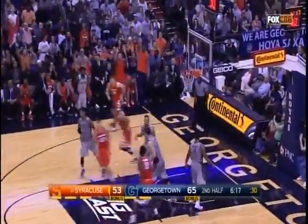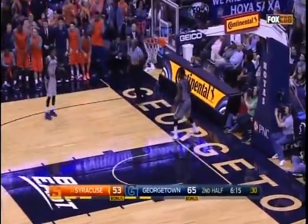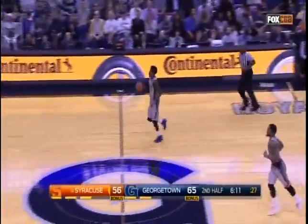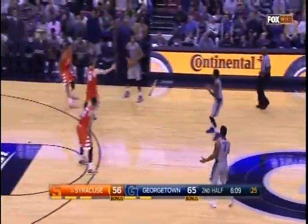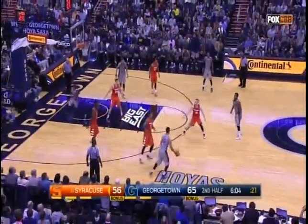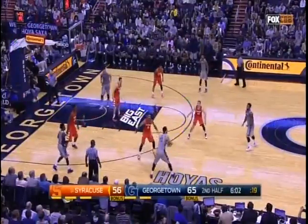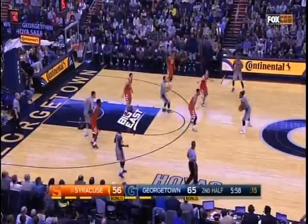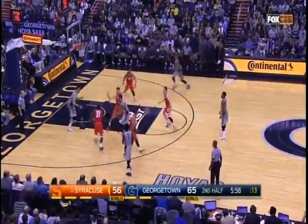Cooney for 3. The lead back to single digits. Over 6 to play. If I'm Georgetown, again, I'm going to work the ball around and see if I can get another touch inside to Hayes. And he doesn't necessarily have to shoot the basketball, but Syracuse now is going to honor his presence inside.